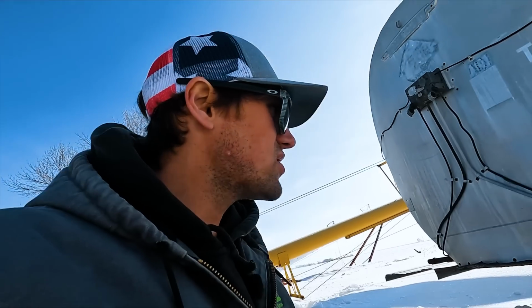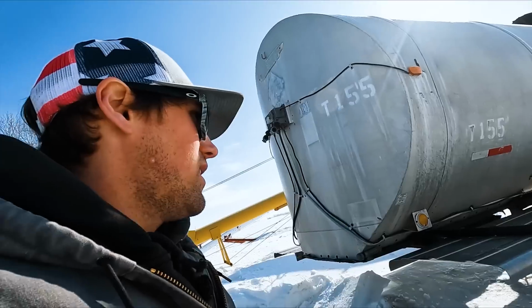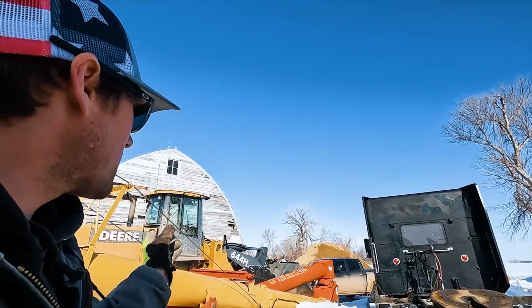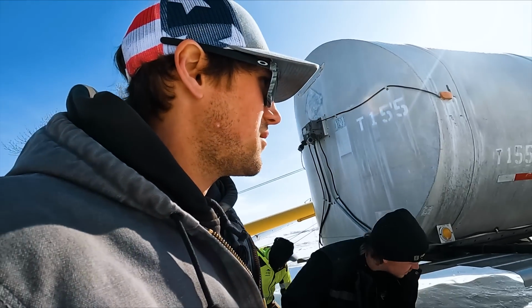Okay, we finally got it back in here. We kind of had to drag it in because the semis on snow are worthless. Now we get to manually shovel a bunch of snow out. And then we're gonna try to hook the payloader with the yanking rope on the front of the truck to jerk it out of here. It'll work. I'm skeptical. I'm very skeptical.